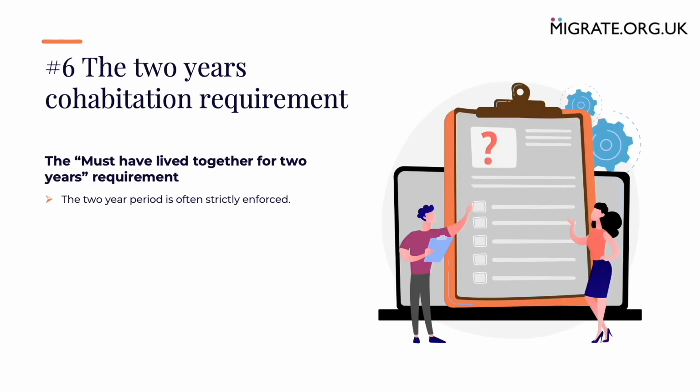Okay, the must have lived together for 2 years requirement. This is one which unfortunately is rather strictly enforced. In other words, if you and your partner are applying as unmarried partners and have not cohabited for 2 years prior to submitting the online application, there unfortunately is a substantial risk of your application being refused. And because of this, where partners are unable to evidence that they've cohabited for 2 years or longer, we would rarely advise that an unmarried partner visa application is made. Rather, we will discuss the alternate options available.